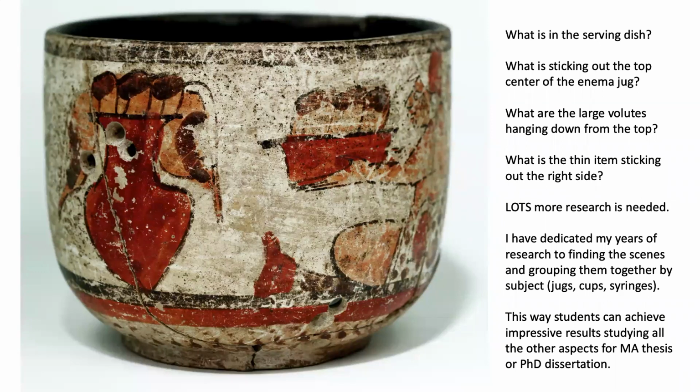So what's in the serving dish seems to be identical to what's sticking out from the enema jug. By the way, when you have a hole drilled in a pot, that means it broke thousands of years ago, and they had to sew it together with a piece of thread. It's relatively common when these things break that, because they're so important, they sew them back together. It's absolutely incredible. They don't just make them for a ceremony and throw them in a midden. They're actually stitching this bowl together.